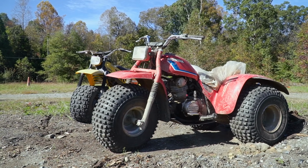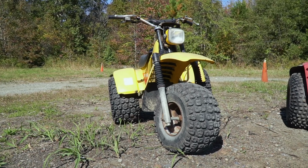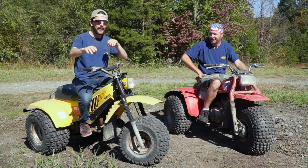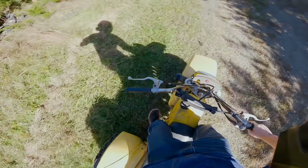These are two very different three-wheelers. The Honda is more utility, the Yamaha is definitely more sportiness. That being said, let's start it off with a good old-fashioned drag race. I'm gonna be taking the new two-stroke. Ike is gonna be taking old reliable Ronda the Honda four-stroke. Let's do it.